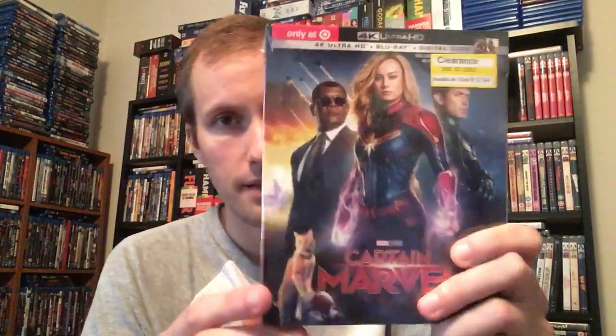And then I'm not sure if I'm going to keep this one because I do have the Best Buy Steelbook of this. Captain Marvel. This one was $10.94. And I do have the red card, so I get 5% off. But you can see that was marked down 2 times. There's a tag underneath. I think the Incredibles one was the same where it had 2 tags, so they're continuing to mark it down. But I'm going to leave this one open for now and then decide if I want to keep it or not.